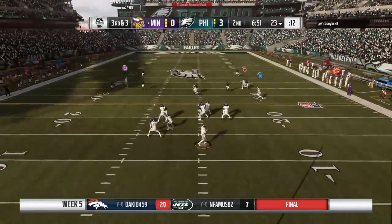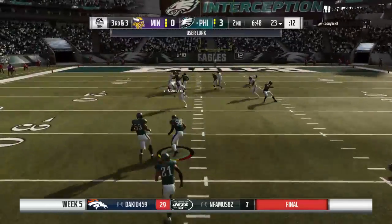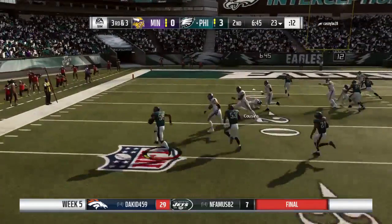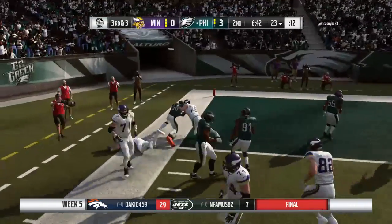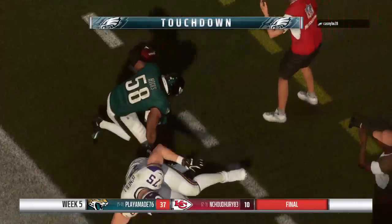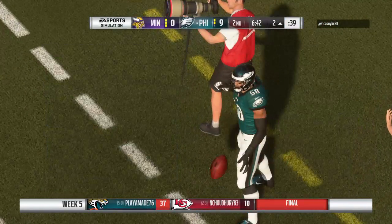Third and short yardage, Cousins. Looking for his tight end Rudolph, and it's intercepted. Picked up by the linebacker Jordan Hicks. And he takes this one back into the end zone, and the Eagles defense gets a pick-6 TD.